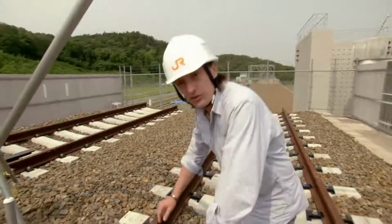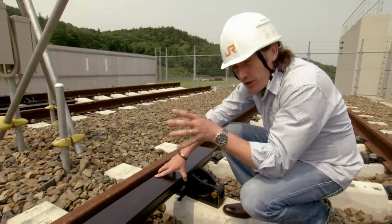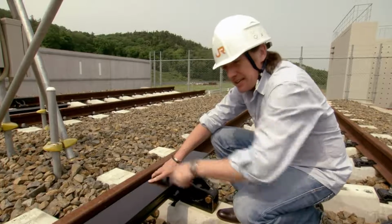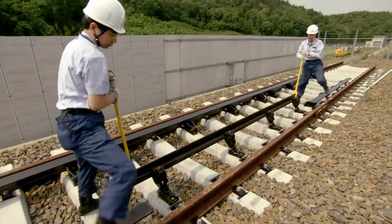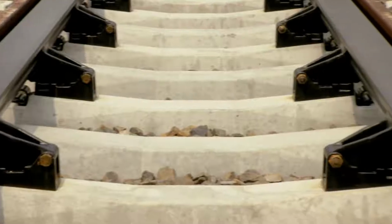They've fitted an extra rail. So in the event of a train being caught too close to the epicenter of an earthquake for the P-wave system to detect it and warn the driver in time to slow it down, this is here to keep everything on track. Even when the ground moves violently, the wheels are held in place by the extra rails.